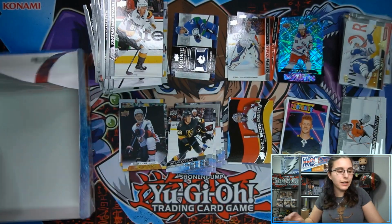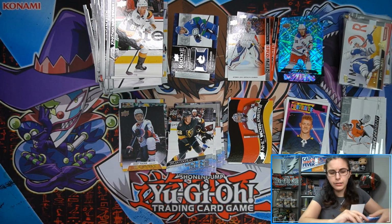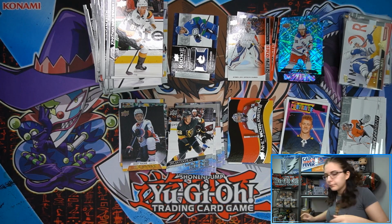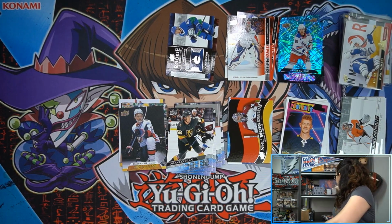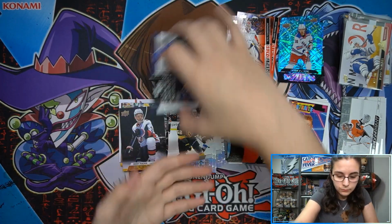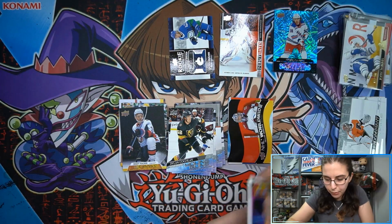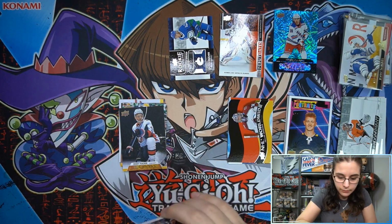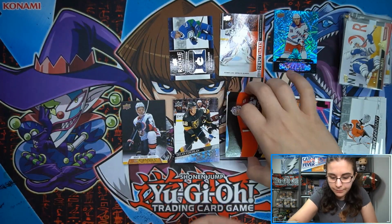So I'm going to go ahead and move this box out of the way, set the base behind me, straighten up a little bit, and then we'll get into box number 3. It looks like our tallest pile at the moment is the Portraits inserts, or it might even be tied with the Young Guns.